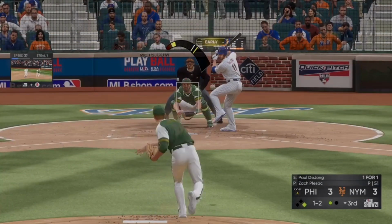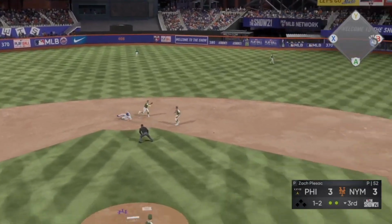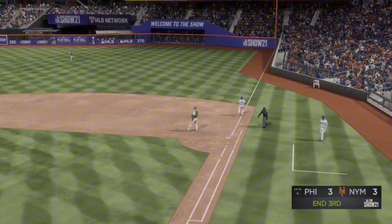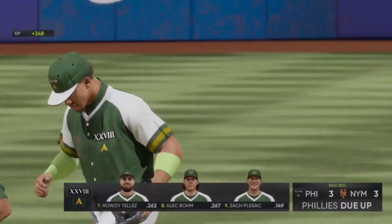Here's another 1-2. Hit out towards second. Reined in. 1 there. On to first. And for the second time in 3 innings, they've bounced into a double play. And with this one, the side is retired.